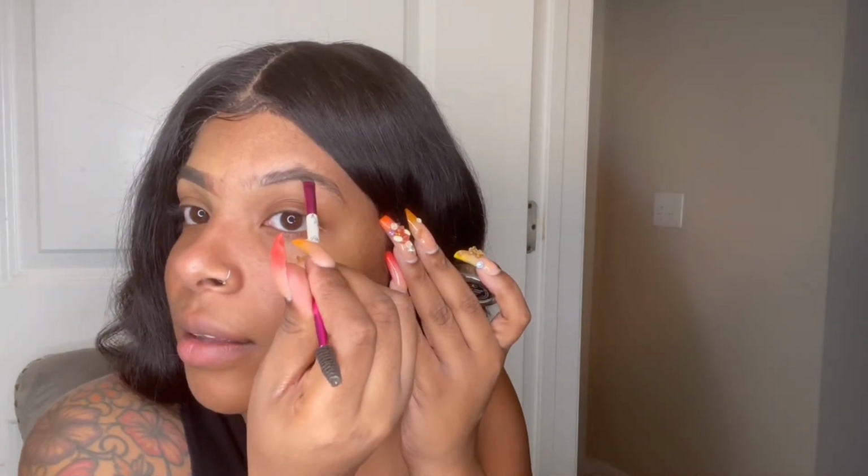Don't be too heavy-handed, but get enough product on your eyebrows to where you can tell that you're filling them in. And when I get to this part right here, I start to curve a little bit and still be at the bottom. As y'all can tell, my eyebrows are not done, so you see those extra hairs, but we're gonna clean it up at the end.